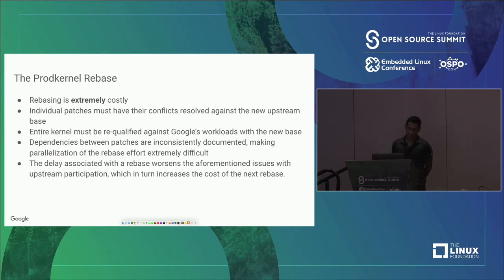This brings us to the prod kernel rebase. Rebasing is extremely costly. It detracts from work that engineers could be doing otherwise, because they have to spend a pretty big amount of their time rebasing over such a large delta. Individual patches have to have their conflicts resolved against the new upstream base. So if a new API is introduced or a function signature changes, the engineer has to go hunt that down and figure out how to integrate that into their existing change.